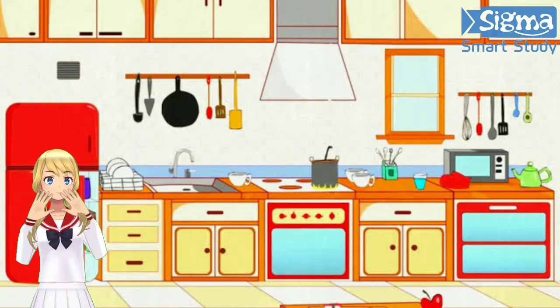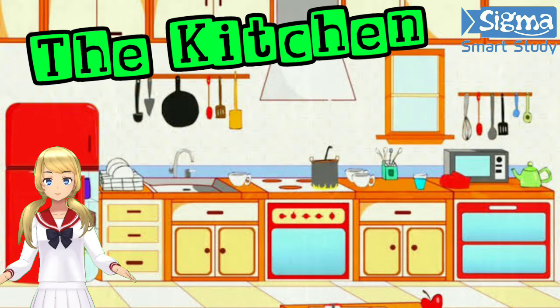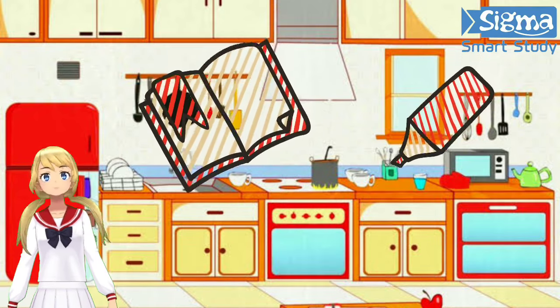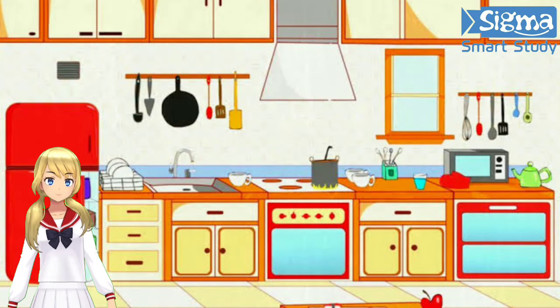Hello friends, my name is Diane. Welcome to my kitchen. This is the place where I cook my meals. There are many tools and stuffs here. You can observe carefully. Can you help me to mention the tools and their functions? I bet you can. Let's start. I want you to prepare a piece of paper and a pen. With your group, write the tools and their functions. After that, you can share it with other groups.